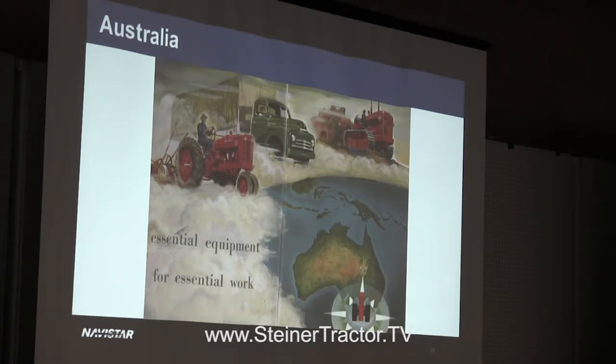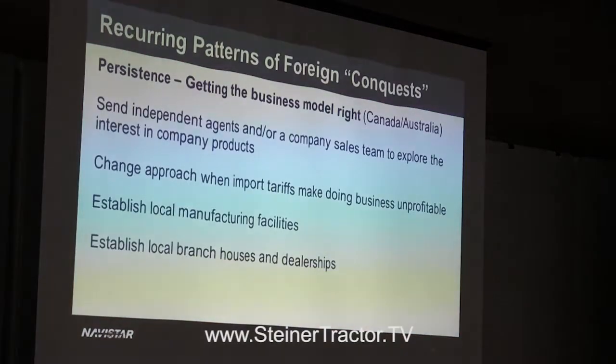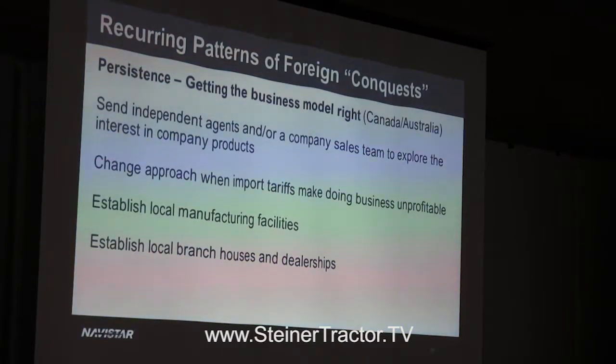Australia was one of our biggest operations, obviously. We had three plants there. We built construction equipment, trucks, and tractors. And as we studied these countries and how we got there, different recurring patterns appeared. One of them was that we'd always go into a country, send in an agent, start selling equipment, and see how much we could grow the business. Both in Canada and Australia, the government saw our success and then imposed a tariff on imported goods. So the only answer there is to manufacture inside the country. So we did that in both these places.